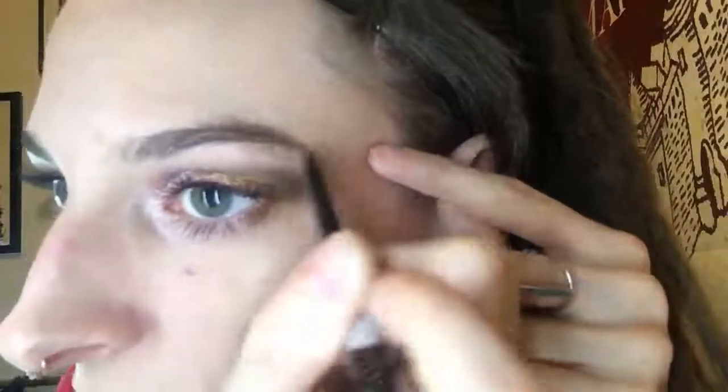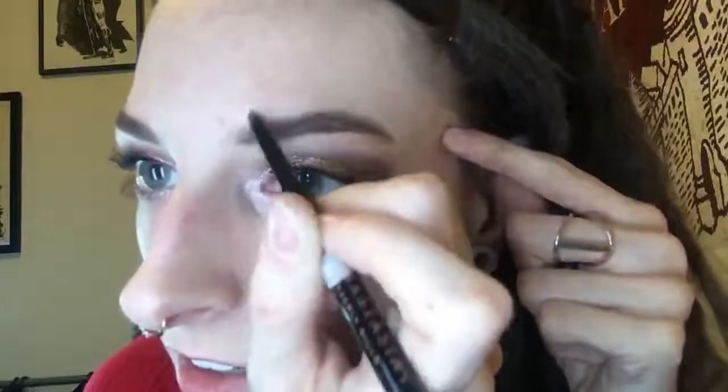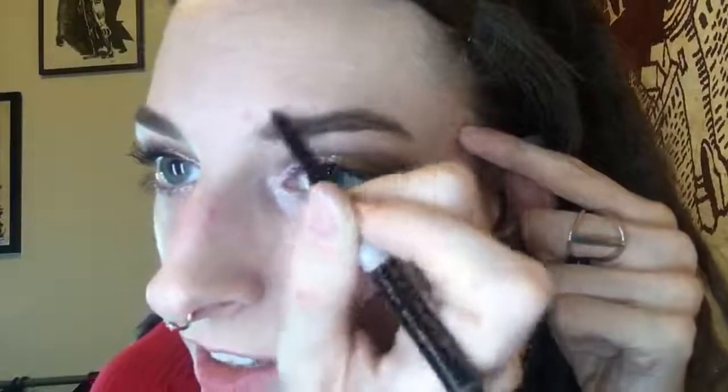So for my lip, I'm going to use the Lucky Star lippy that I got in the box today. And I think that'll be enough just because it's a red, matte lip. So I think that should be plenty.